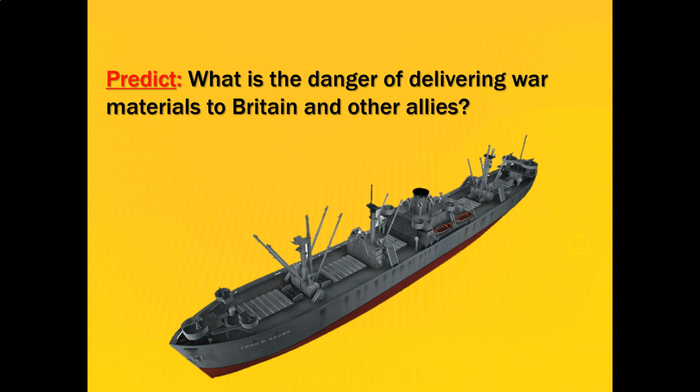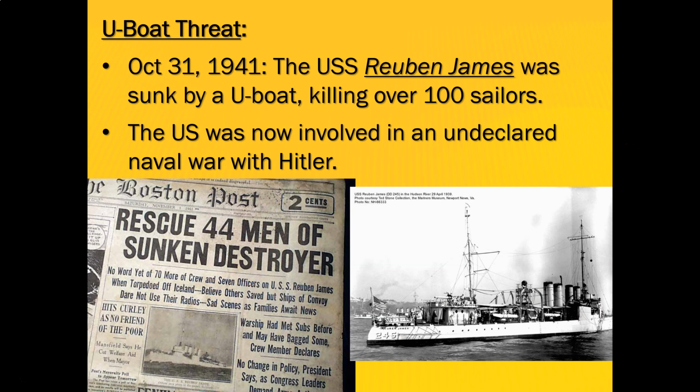Now, if we're shipping our stuff over to Britain, and this is stuff that's going to be used against Nazi Germany, we know that there's a danger here, right? Nazi Germany might decide to sink those ships. And so Americans find themselves in harm's way, even though we're not technically in this war. On Halloween 1941, a U.S. warship called the Reuben James was sunk by a U-boat, killing over 100 sailors. And we find ourselves basically in an undeclared naval war with Hitler.